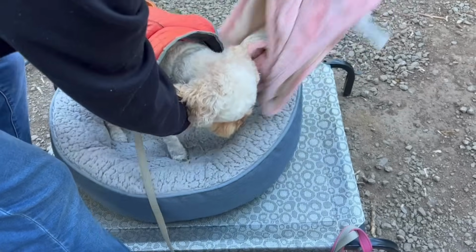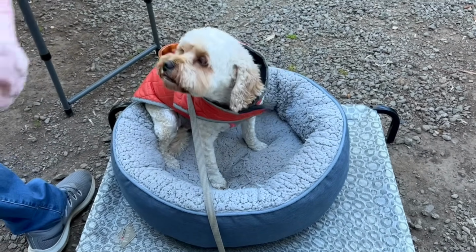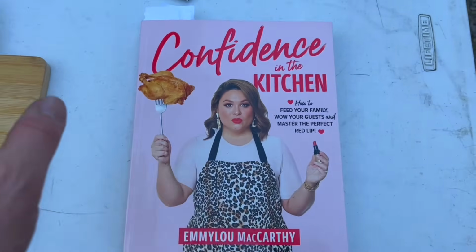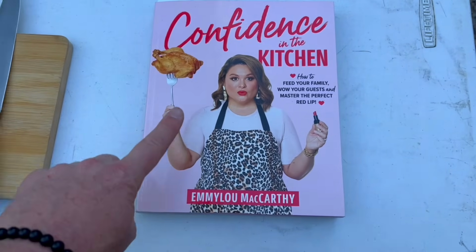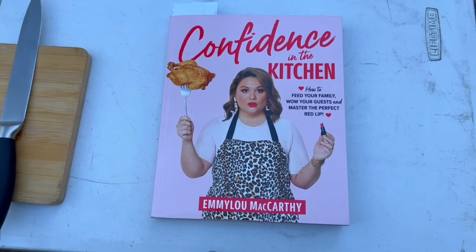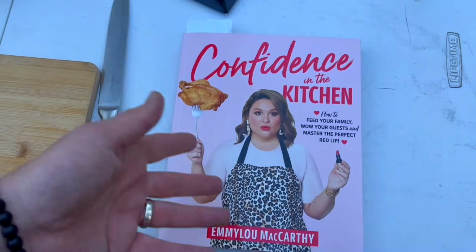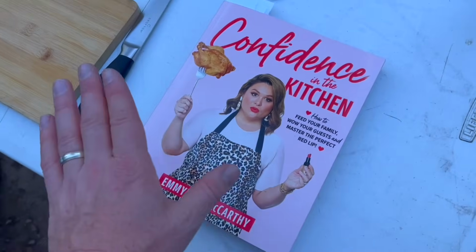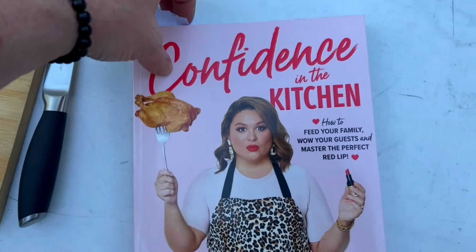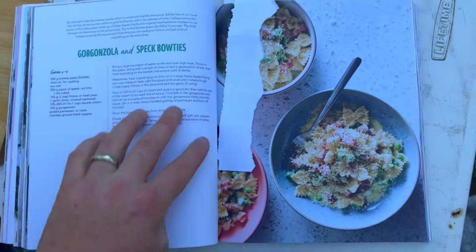Right, Twyla's getting serious. She's rugging up because it's starting to get a bit cool, isn't it, Twyla? I'm going to head over here to show you the actual cookbook itself, because I don't know if you saw the full cover before, and my mum bought this for me. She got it from Big W, but I've seen it in Kmart and bookshops and different places, so hopefully you can still get it. It's a really good cookbook. And the recipe we are doing tonight, let me flip it over, is this one.